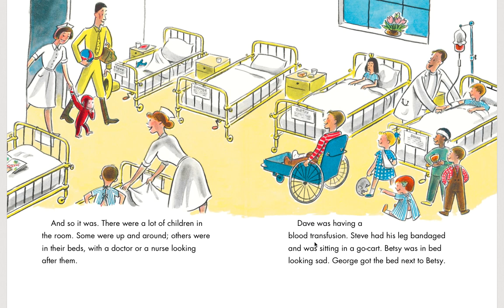Dave was having a blood transfusion. Steve had his leg in a bandage and was sitting in a go-kart. Betsy was in a bed looking sad, and George got the bed next to Betsy.